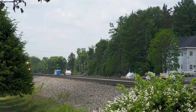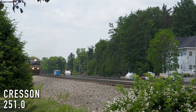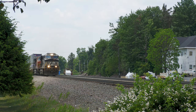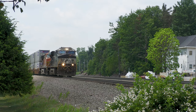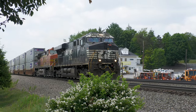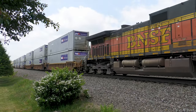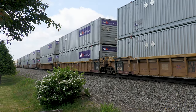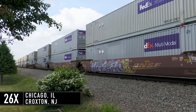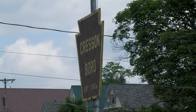We quickly made our way to the observation deck in the center of town, and in 2 minutes, our first train appeared. This was NS26X, another daily priority intermodal service out of Chicago bound for Croxton, New Jersey.